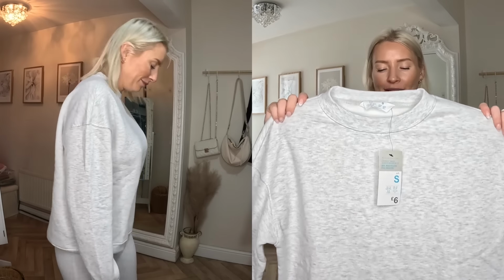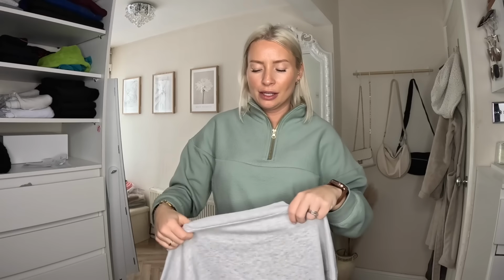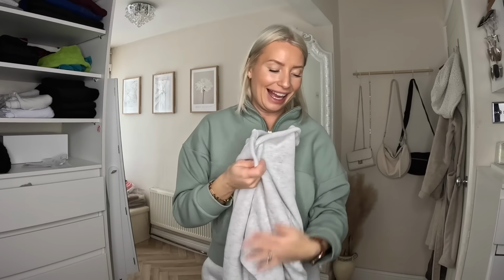Absolute bargain. Got it in a small. They are very oversized. I probably could have got away with an extra small, but love these. They're all fleecy inside, just like the joggers. So yeah, you can't go wrong with those at all.